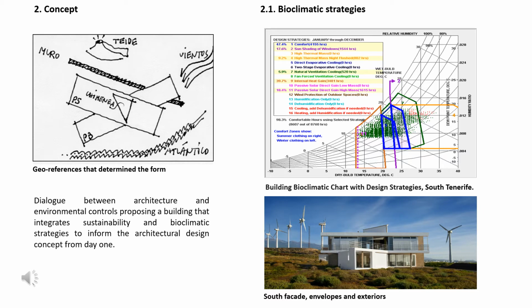Bioclimatic strategies informed the architectural concepts from day one. We wanted the strategies to be integrated and part of the architecture. We did not want these to be added on afterwards. We connected with the wind from the northeast and the sun to the south, with also a view of the Atlantic and psychological protection from the Teide volcano on the north.